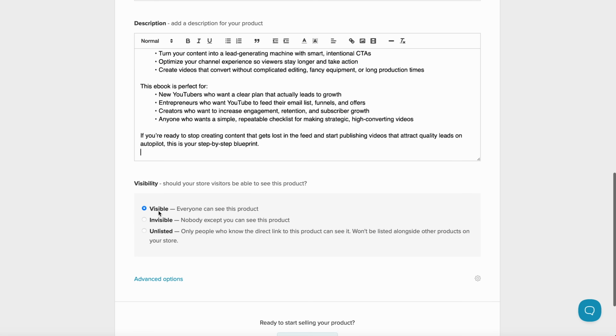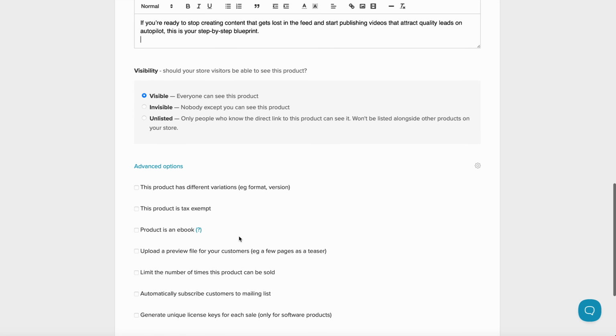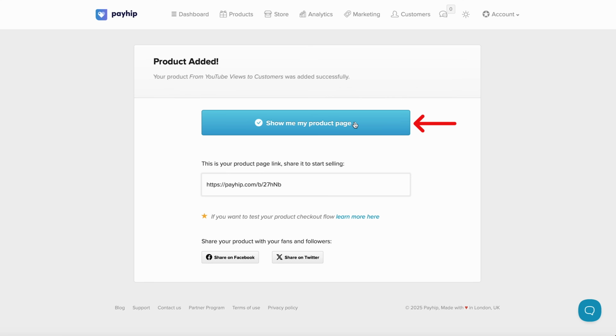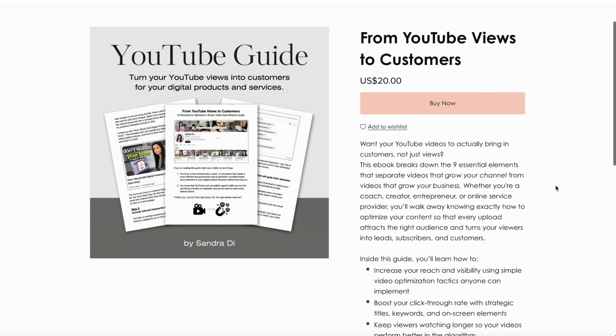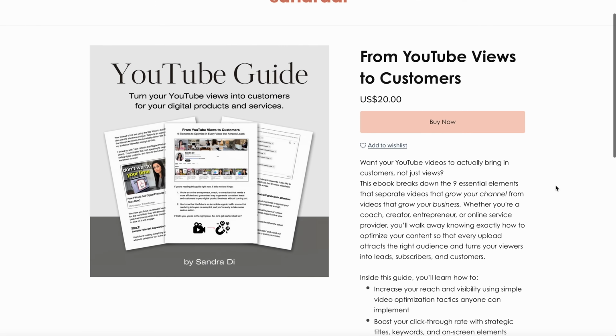Under visibility, I'm gonna leave it at visible so everyone can see the product. Under advanced options, I'm gonna select product is an ebook and click on add product. Now you can view the landing page just to make sure everything looks good. And I'm actually really happy with it. It looks really, really good. And you can see it only took me a couple of minutes to actually do this.